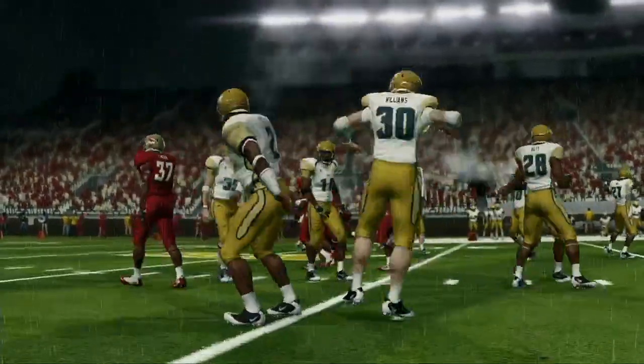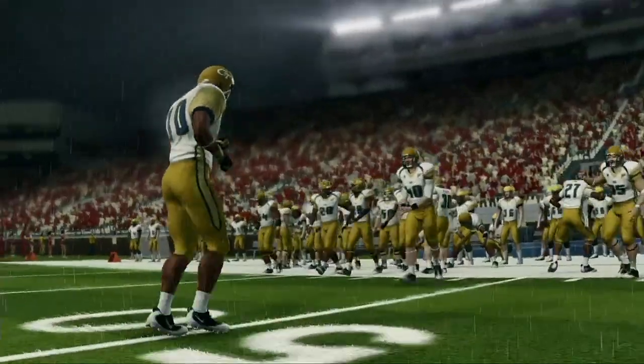That's going to do it for this one. Our final score, 17-7, Yellow Jackets.